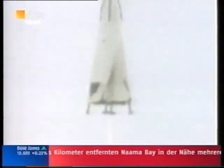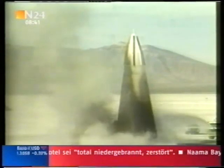Eine private Raumfahrtfirma will die Technologie nun weiterentwickeln. Amazon-Gründer Jeff Bezos will die Rakete bauen lassen. Ende nächsten Jahres soll es in Texas erste Testflüge damit geben.